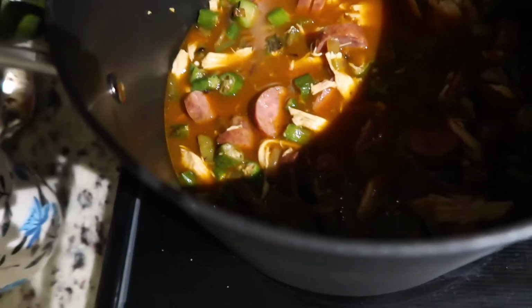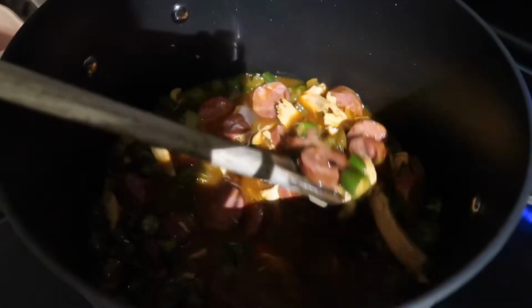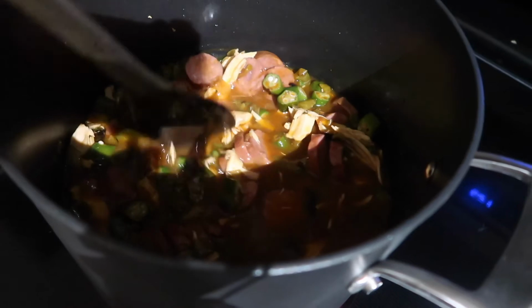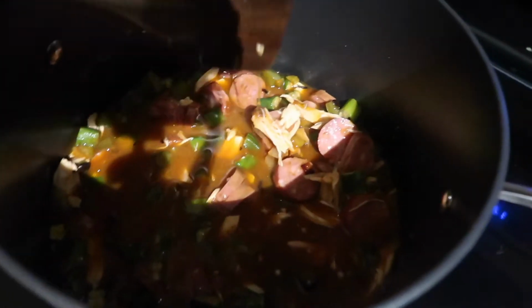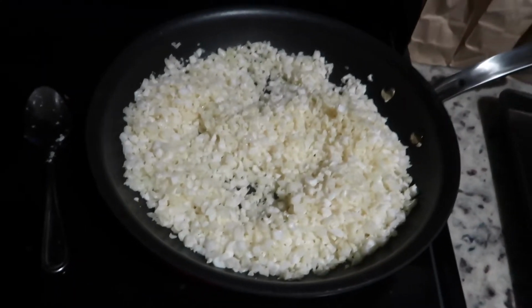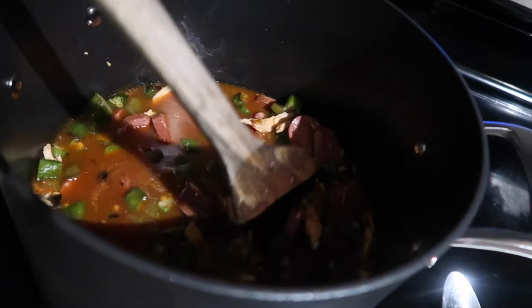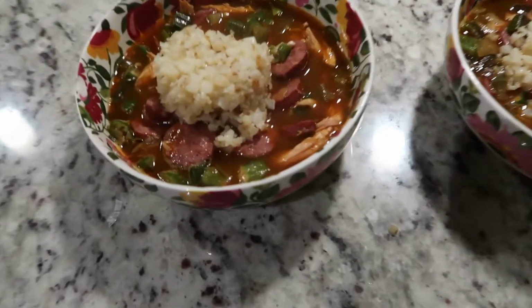All right, it's finally starting to look like gumbo. Oh, I wish the shadow wouldn't be on here. But I mixed in the sausage and the chicken and the okra, and then, oh, as much as I wish we could have real rice, we're gonna have cauliflower rice, but it's still gonna be delicious. So I'm just gonna let this simmer for a little bit longer, and then we're gonna be ready to eat.